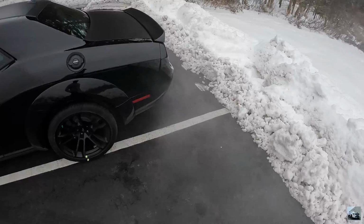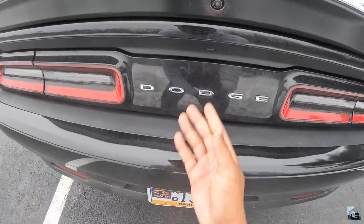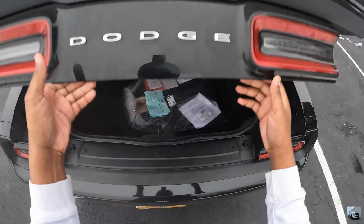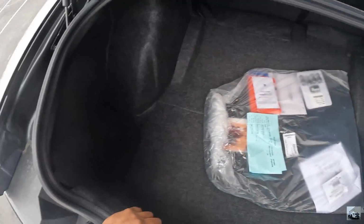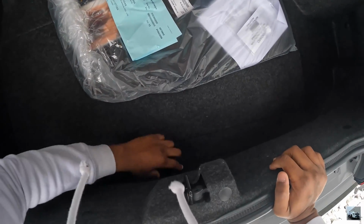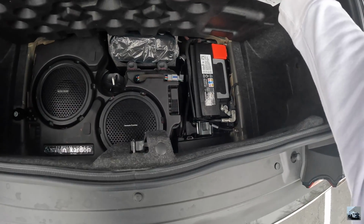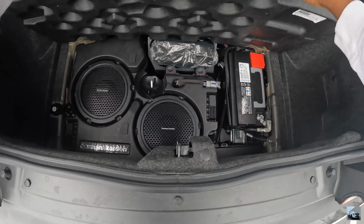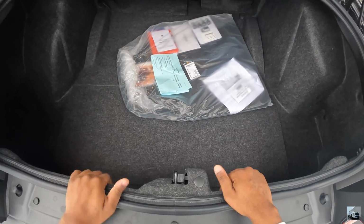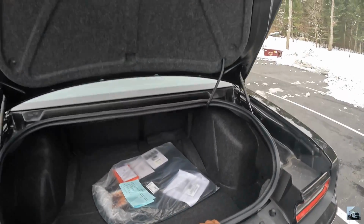Take a look at this trunk space in the back. There we go. Wow, lot of massive opening. This is actually bigger than a Camaro. Then up under here, we have your Harman Kardon audio system, battery as well. Pretty nice that they put that system up under the car. That way it gives you a lot more trunk room. We actually have 60/40 rear split seats.